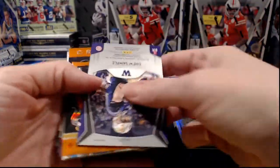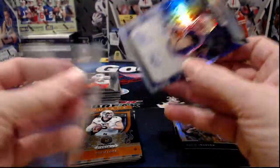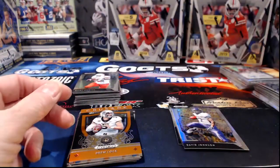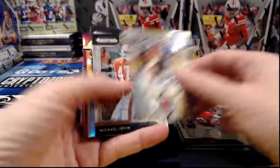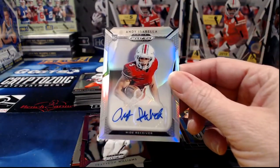David Johnson refractor. Here is Drew Sample to 25. The S. There's a Drew Lock Crusade. Andy Isabella, Eyes.